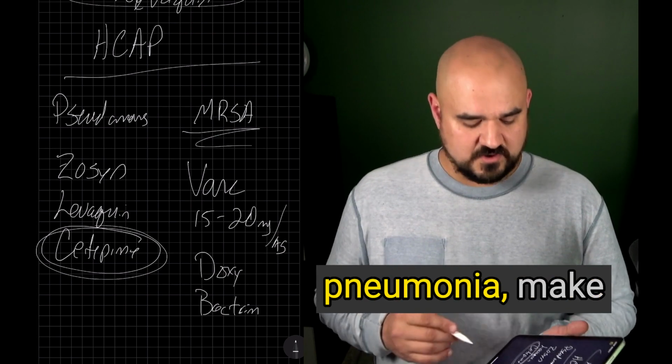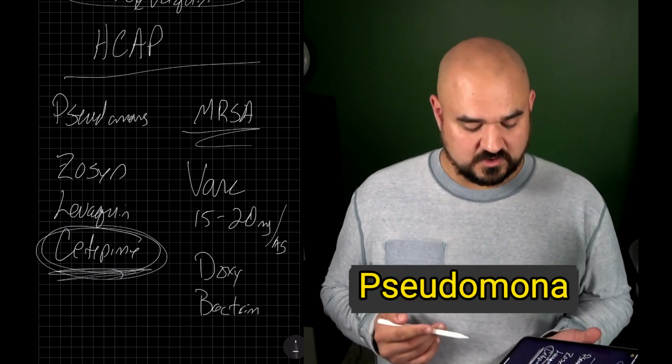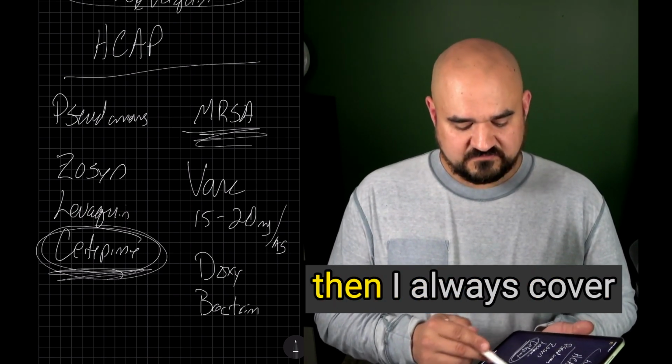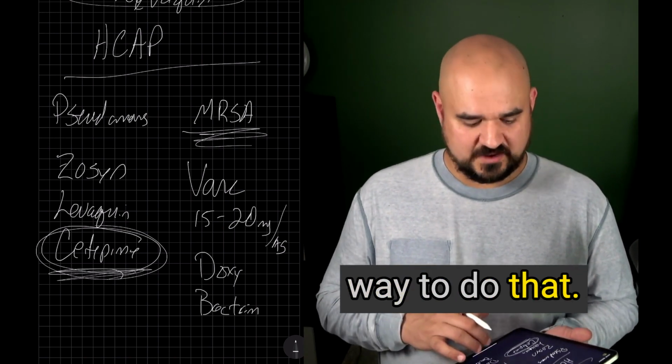If it's healthcare-acquired pneumonia, make sure you're killing Pseudomonas as well. Cefepime is going to be your mainstay of treatment for pseudomonal coverage for pneumonia. And then I always cover for MRSA as well. Vancomycin IV is the easiest way to do that.